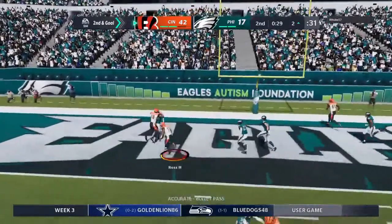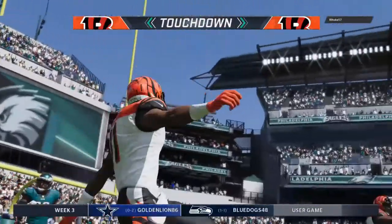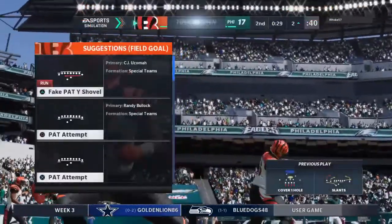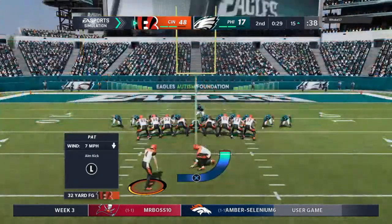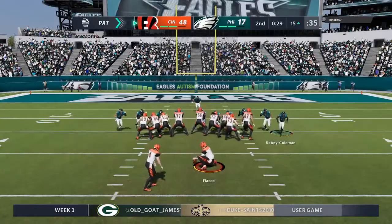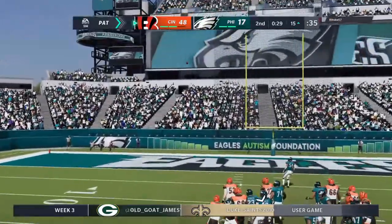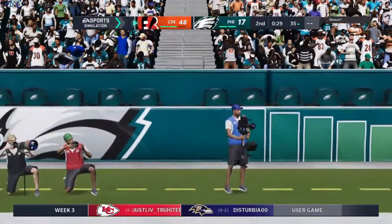Again, it's Burrow. That's going to be caught by Ross for a Bengal touchdown. Complete to John Ross. John Ross on his way to a monster game. 3 first-half touchdowns. And the Bengals just continue to pour it on. Whoa. He just yanked that one well to the left and no good.